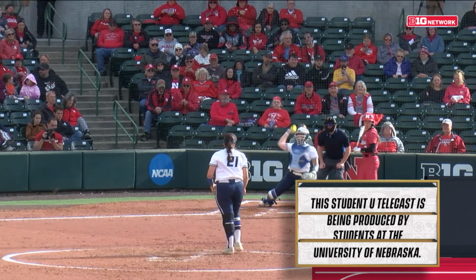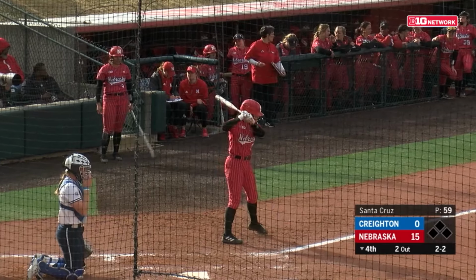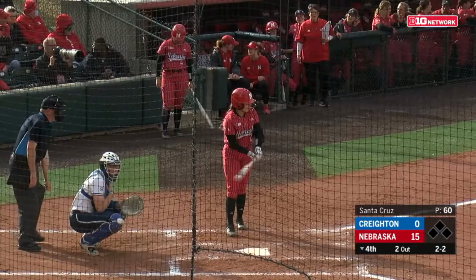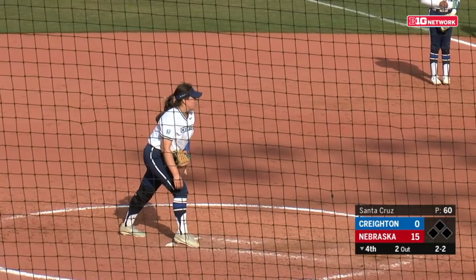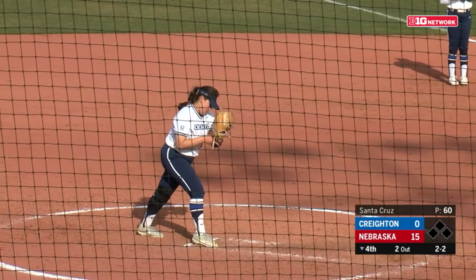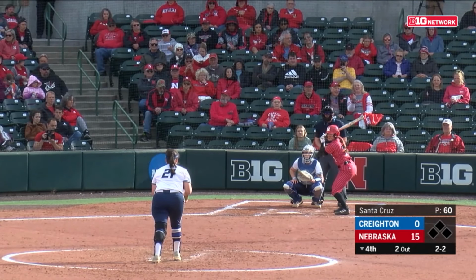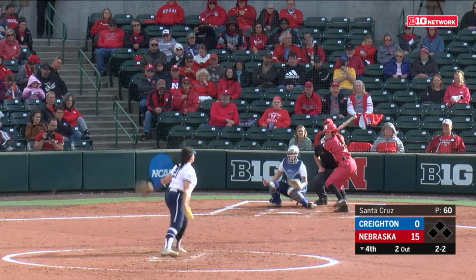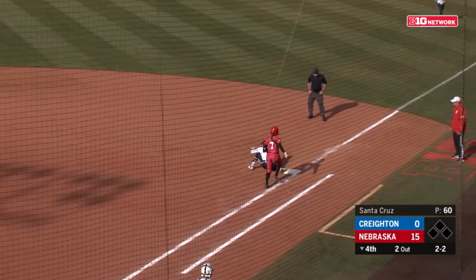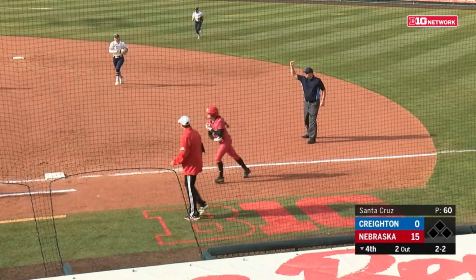An outside pitch from Santa Cruz will now make it 2-2. Gray is 0 for 3 on the day, one of the very few Cornhusker hitters who just have been able to produce anything thus far. As Santa Cruz delivers here, and that's a ground ball. That'll be picked up by Vovoda and thrown over to Kiara Mills for the 3rd out.